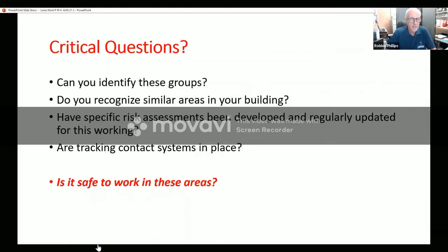Critical questions for you. Can you identify any of these groups? Do you recognize similar areas in your building? Have specific risk assessments been developed and regularly updated for this working? Are tracking contact systems in place to safeguard these personnel working in these areas? Is it safe to work in these areas?